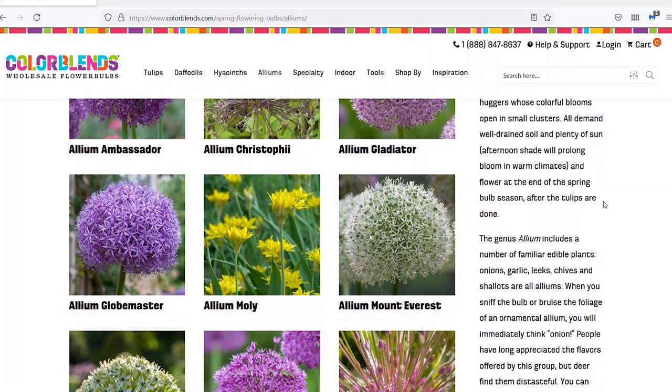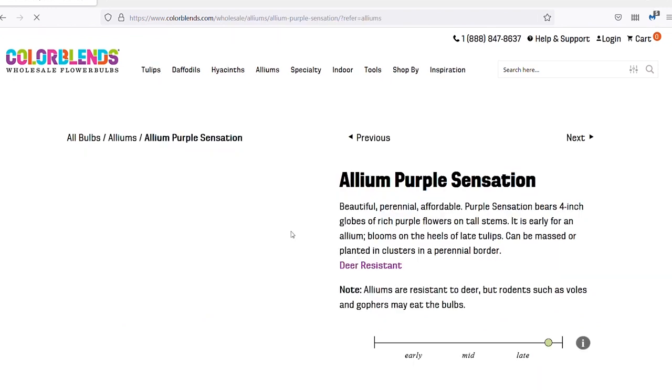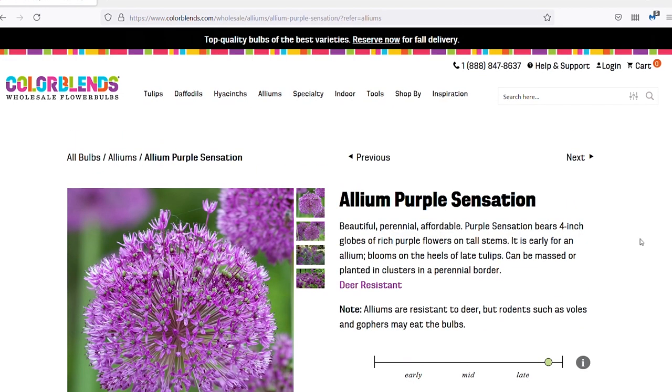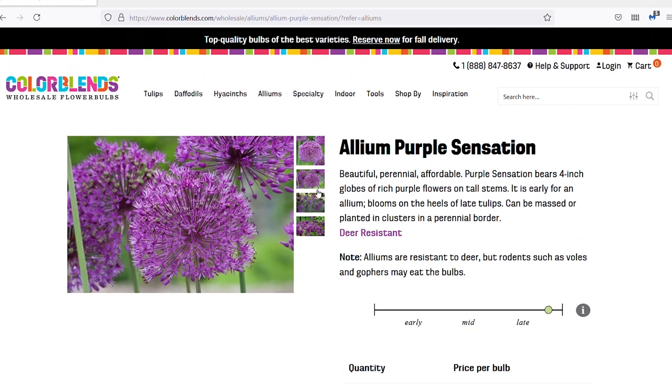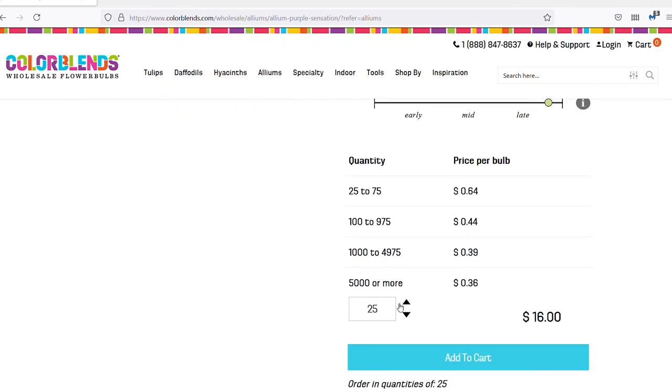The allium that I want specifically is called Purple Sensation. Now this isn't the biggest allium out there, but it's a good size. It's really attractive. I have a bunch of it already at Greywood. For allium, the minimum quantity is 25, and it goes up in increments of 25, but I think 25 allium is all that we're gonna need, and hey, that's only $16. That is a fantastic price for 25 allium bulbs.